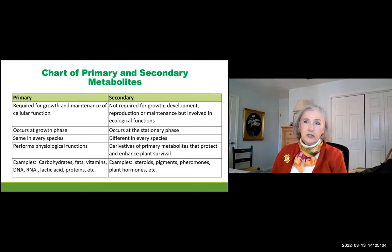Photosynthesis is part of the primary metabolites. Pardon me, this involves a Calvin cycle and the Krebs cycle and leaf transpiration. You might remember that from science, and they all perform to ensure the growth, reproduction, and survival.